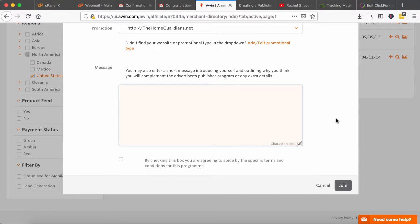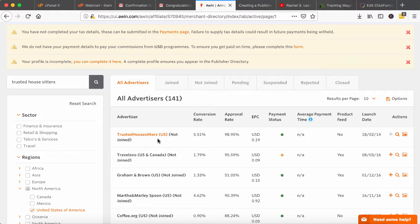So whatever program it is that you're applying to, if they've got a really high approval rate, you should be fine. So some of the things to look at are these numbers. You've got a really good conversion rate. Industry averages are between 1% and 2%, so this one actually is 5.5%. That's really good. The approval rate means that they pretty much don't reject many people at all. There's only like 1.05% of people who get rejected for being an affiliate. You've got a payment status, that means that they are actually paying on time, and just other information.